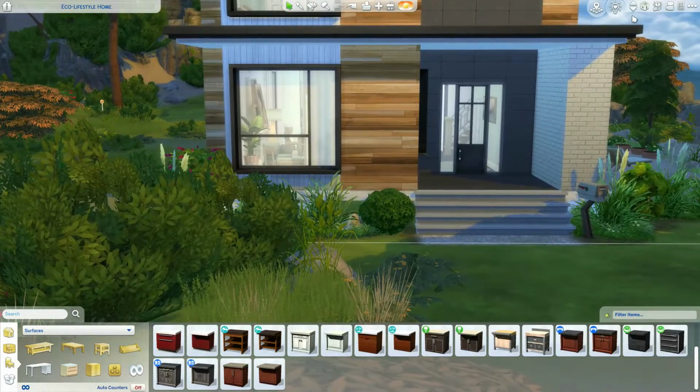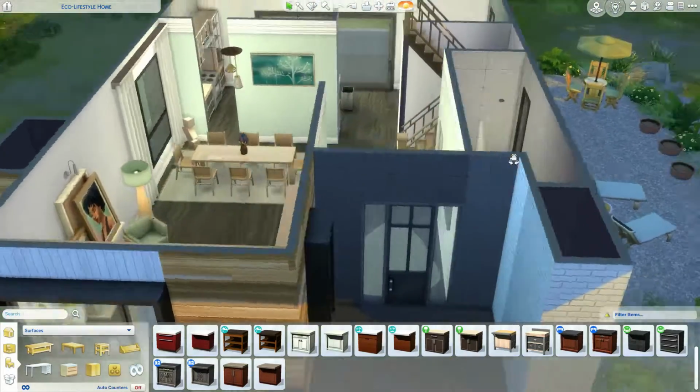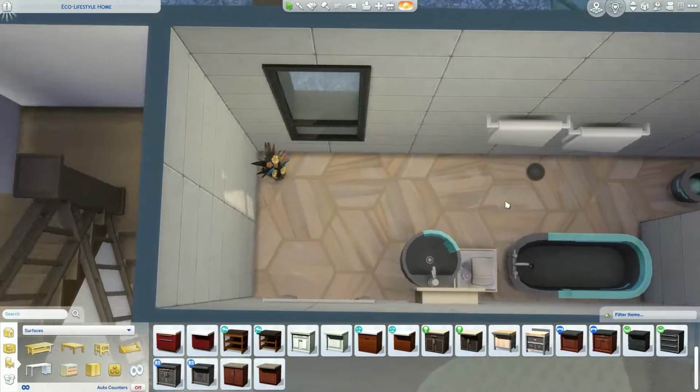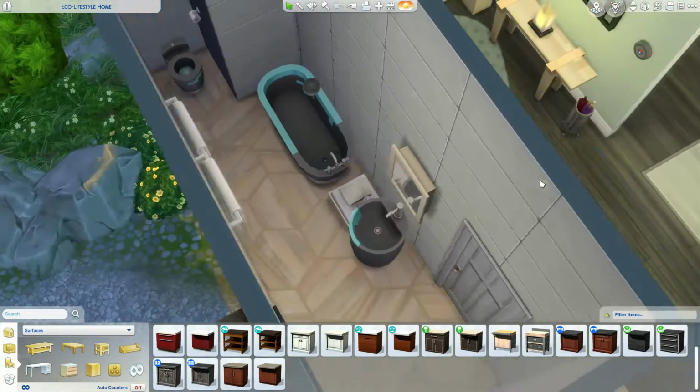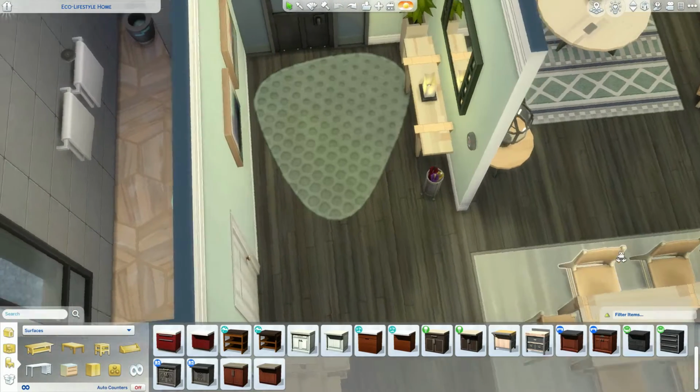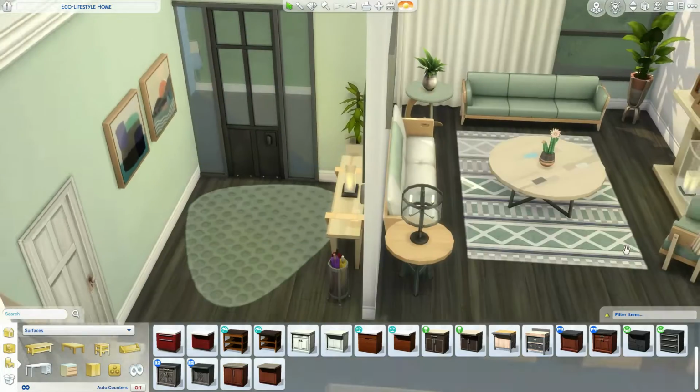Alright, so let's move to the interior, shall we? In here, we walk through the door, and we have a bathroom here off to the side. It's very simple. I really like the juxtaposition between this dark wood and this light wood, but this light wood also coordinates with all the light wood we've got in the rest of the house.